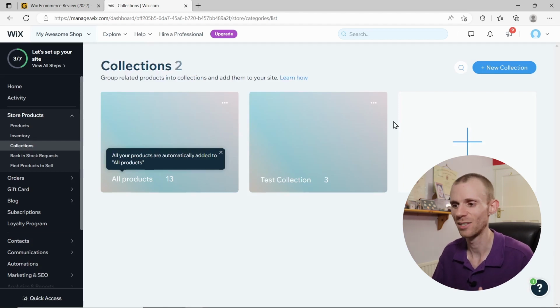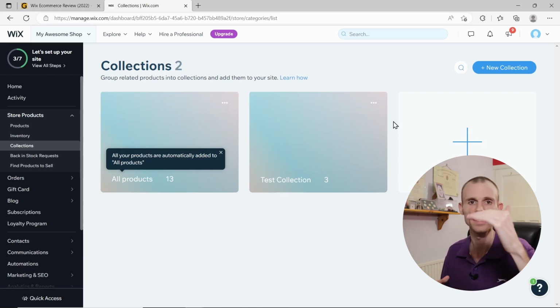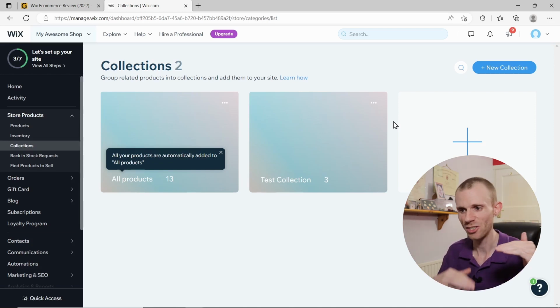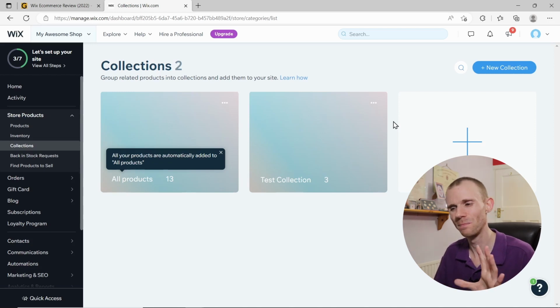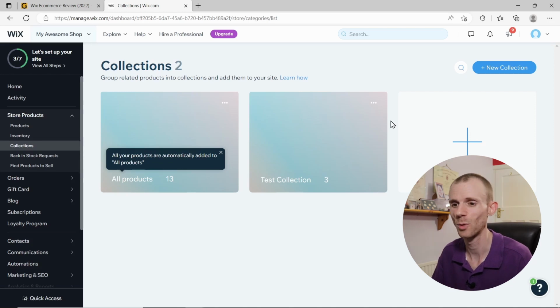But there is one negative when it comes to the collections, and that is you can't create sub-collections in Wix. You can only create one level, which isn't really great because when you want to set up a hierarchy, you want multiple levels for your product. So you'd have, say, men's clothing, then, I don't know, t-shirts, jeans, things like that. You can't really do that in Wix because it's just got this main kind of parent heading, which means it's not ideal in terms of a hierarchy for a store with a lot of different products in a lot of different categories, because you can't set up that good hierarchy that makes it easier for you to navigate, but also easier for your customers to navigate as well.